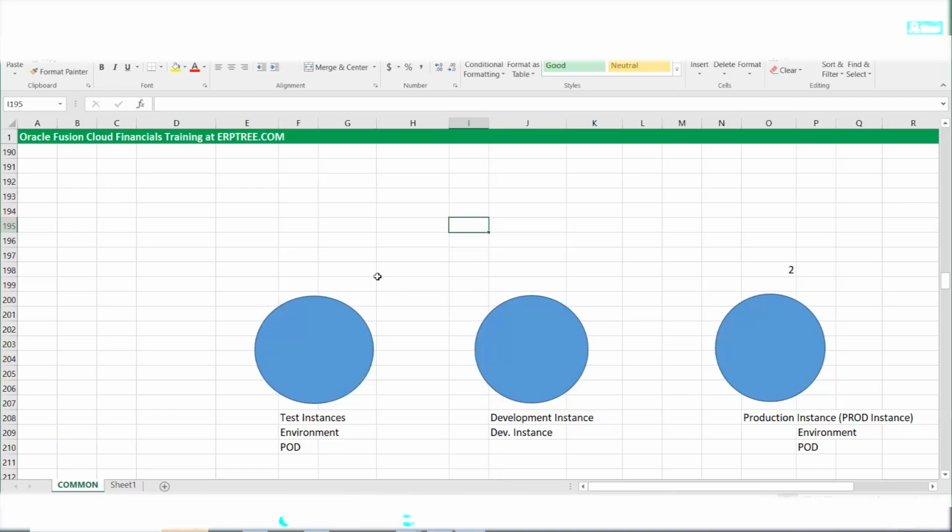If you want to move the transaction data also from one instance to another instance, we have to take Oracle DBA support. We can ask them. You can raise an SR, a service request, saying that the data I have in this instance, please copy to another instance. Yes, they will do it for you.